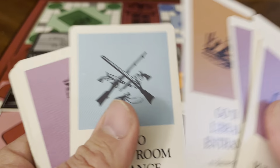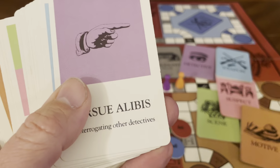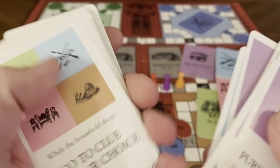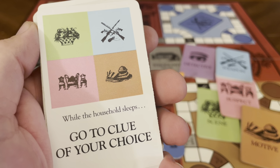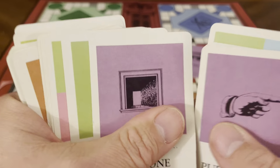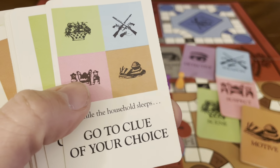Just go to library entrance, so a color will tell you where you're heading. Go to trophy room entrance, go to unearth a murder weapon. Go to the main entrance. Pursue alibis again. Go to trophy room entrance, lose a turn. You get the general gist here. Oh, what's this say here? While the household sleeps, go to clue of your choice. Ooh, that's a good card to have. Ooh, got two of those. Nice. Take an extra turn. Go to conservatory entrance to determine scene of crime. Go to clue of your choice.